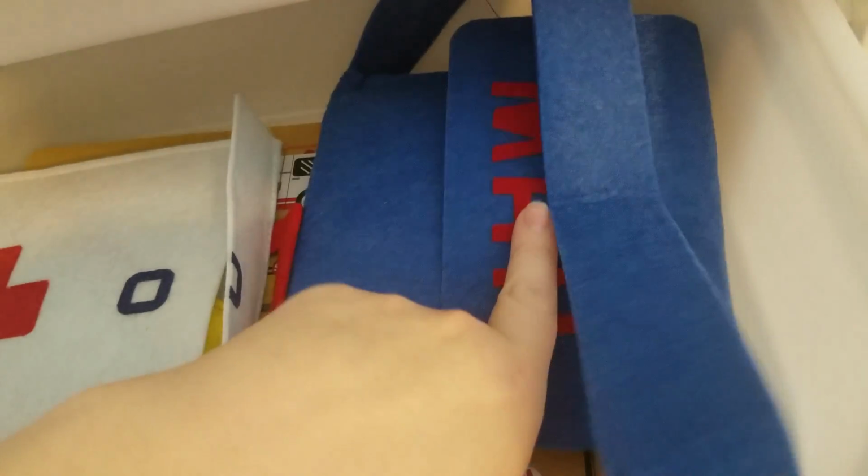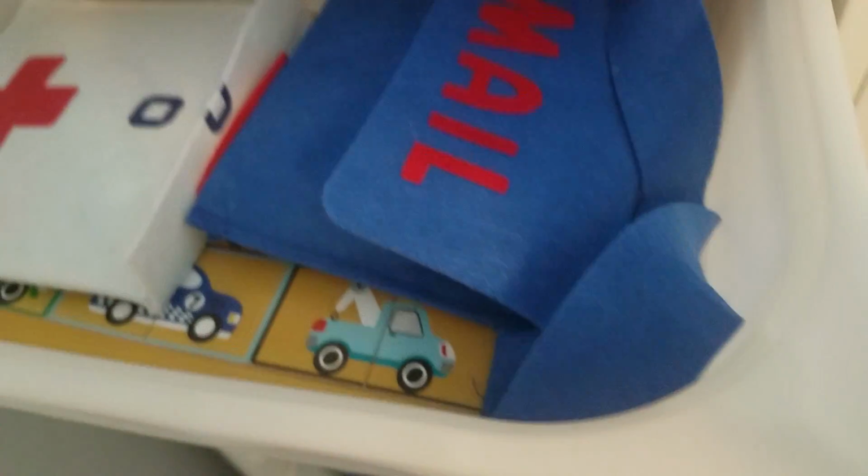We've been playing Dramatic Play with this. His Step 2 house has a mail slot, so we've been pretending to be mail carriers with that. This is a doctor's kit. We've been using babies and pretending to be a doctor.